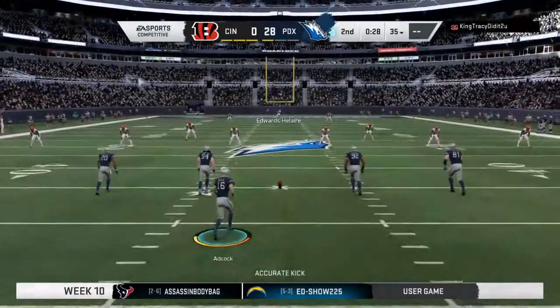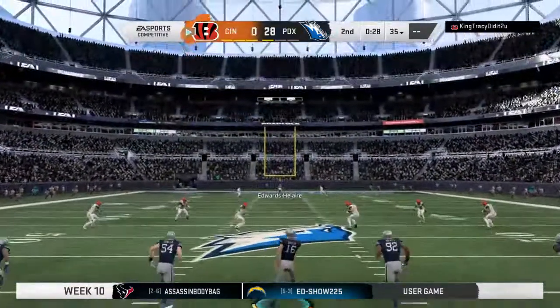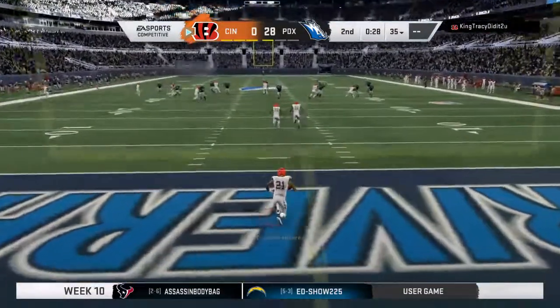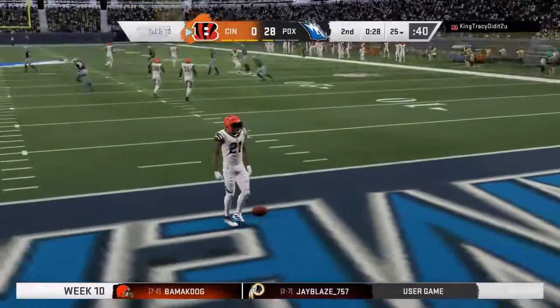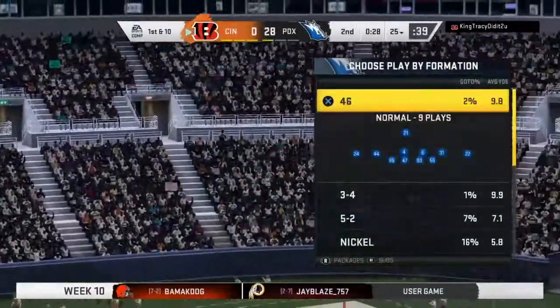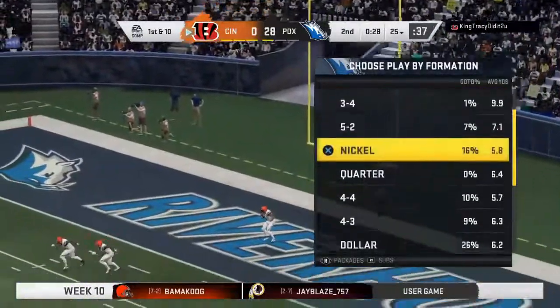Set now to kick this one away, and off it goes. That's fielded in the end zone. And not wanting to risk anything here late in the half, he'll just take a knee, and they'll bring the football out to the 25.